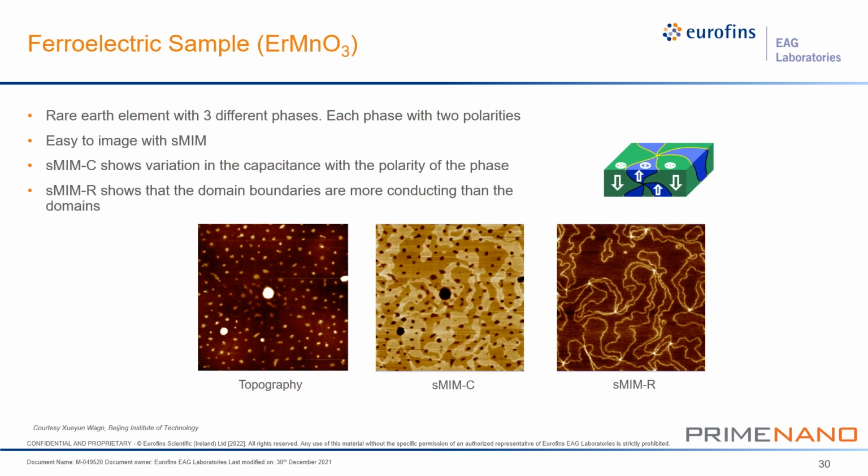One of the last applications I want to discuss is the ferroelectric sample. This is a rare earth element. The schematic of the sample is shown on the top right, wherein it has two different phases of the orientation of the domains. One is up and the other is down, indicated in the green and the blue signals here. Not just that, but it also has three different phases where they unite or come together at one point.